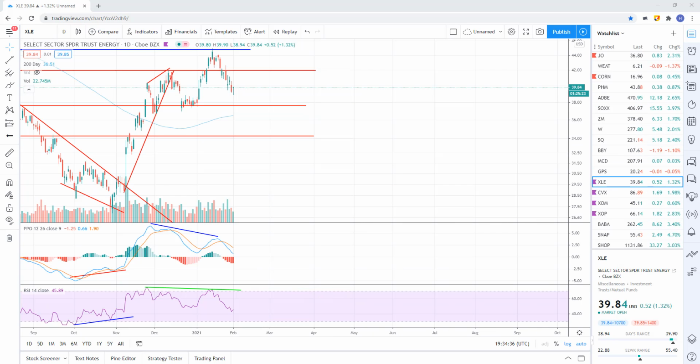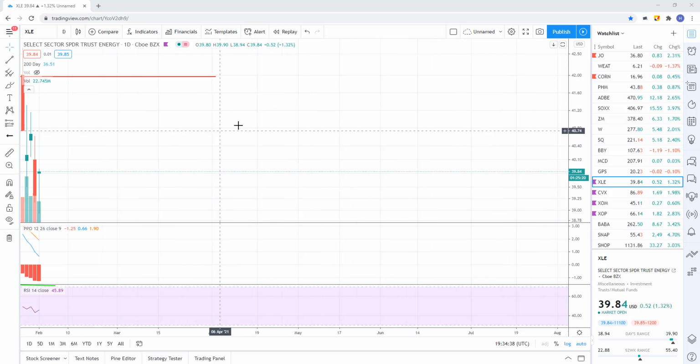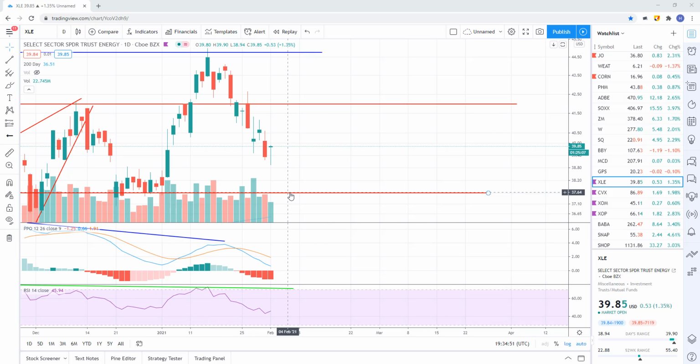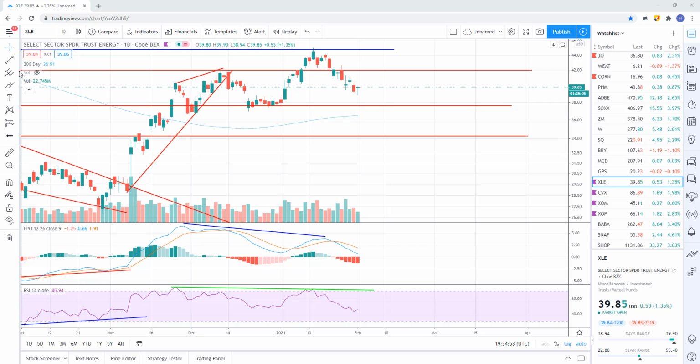Here's the energy sector, XLE, which continues to look weak to me. We're seeing a little bit of a bounce today, up about 1.3%. But again, it's just continuing to make lower highs and lower lows and trend downward. So I'm still looking for 37.64. And from where we're at now, that's about another 5-6%.